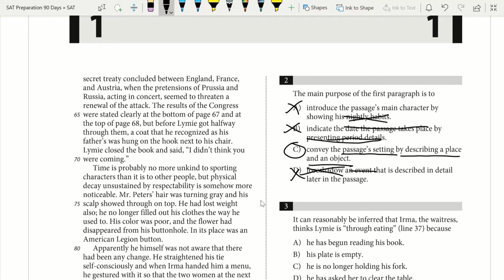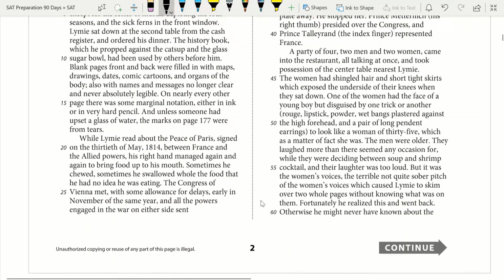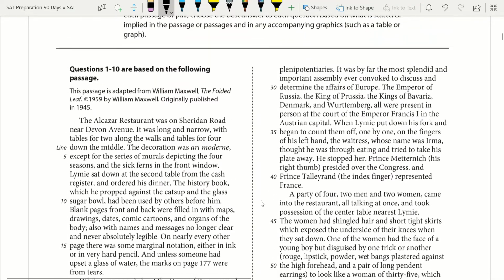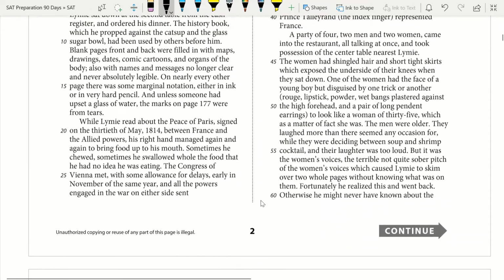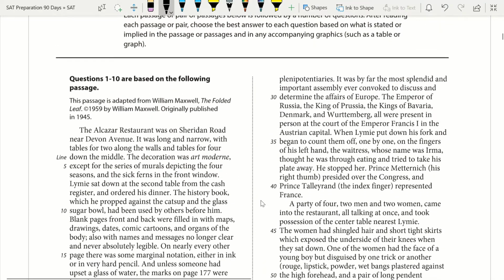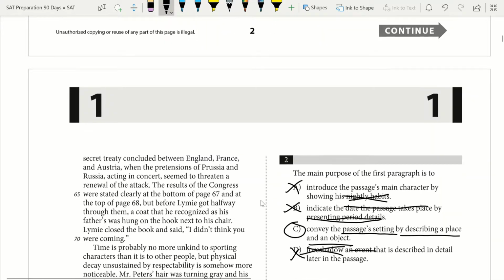Number 3, it can be reasonably inferred that Irma the waitress thinks Limey is through eating because he is no longer holding his fork, right? It says that he puts his fork down, and I'll go ahead and show you where that is about. Let's see. I believe that it is, can't find where it was at, but here it is right here. When Limey put down his fork and began to count them off one by one on the fingers of his hand, the waitress, whose name was Irma, thought he was through eating and tried to take his plate. So because he puts his fork down is why she thought he was through eating.